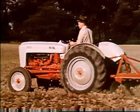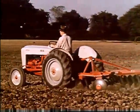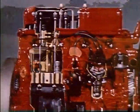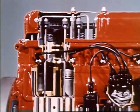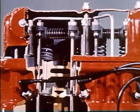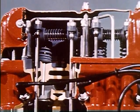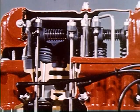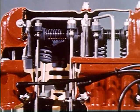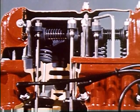It means increased torque, an engine that gives smooth power, that gets the best possible use out of each drop of fuel. Take a look at the overhead valves. They're extra big. They let in bigger charges of fuel mixture. They get rid of the exploded gases faster. And the valves are the freely rotating type. They wear more evenly and last longer. Another point to remember, overhead valves are easier to service.